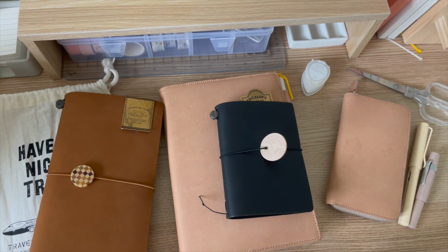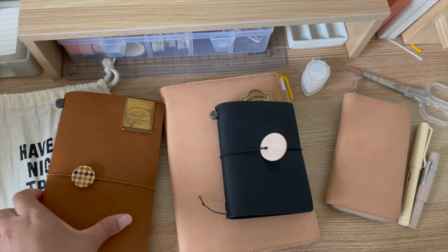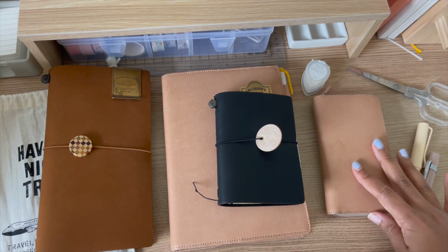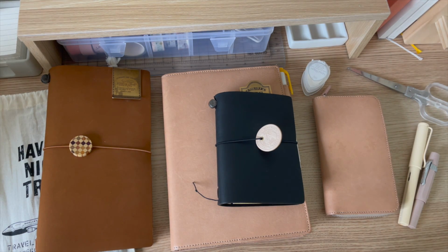Guys, so this is my current journal setup. Sorry for the up close and personal angle. I need to get an overmount tripod. I currently still have the traditional one. My apologies, but anyway, these are my journals, my techo kaigi for 2022.